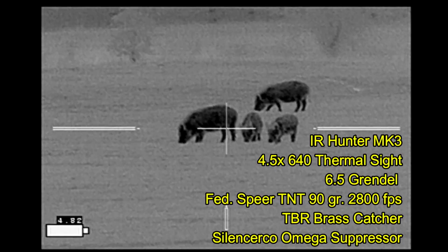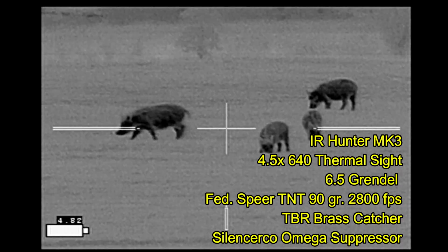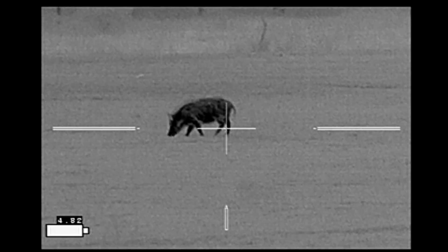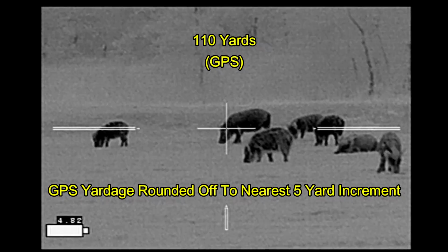And now more of the hogs have moved out from behind the tree. And the hogs are not in a good position wind-wise. They're actually downwind of me, but being in a raised position, I don't think they're taking any notice, and I think my scent's passing over them. So I'm just going to pick the hog that I want, and it's going to be this one right here in the back. All right, here we go.